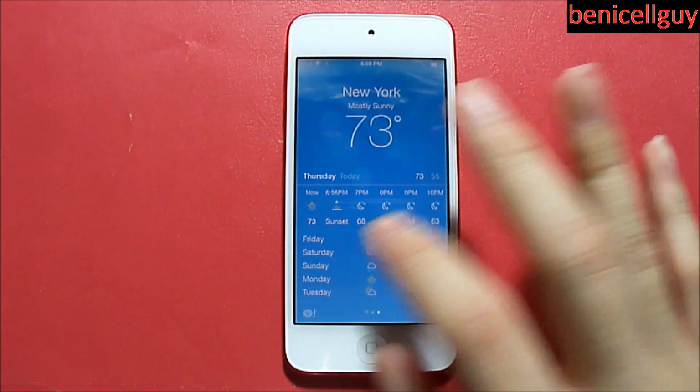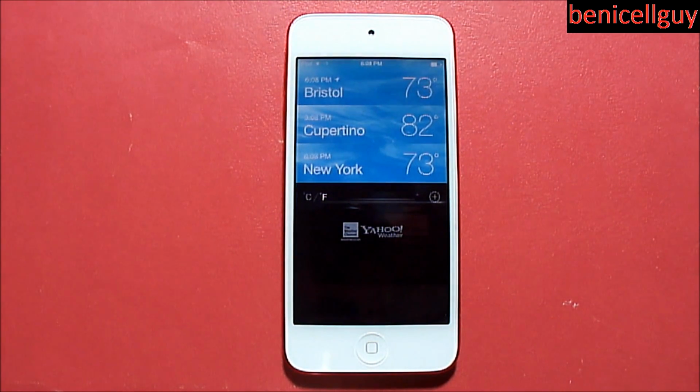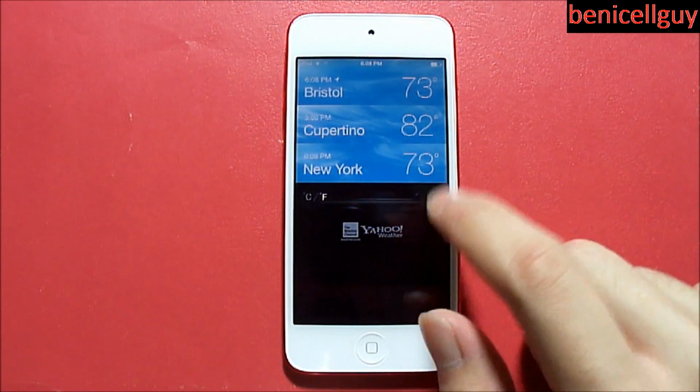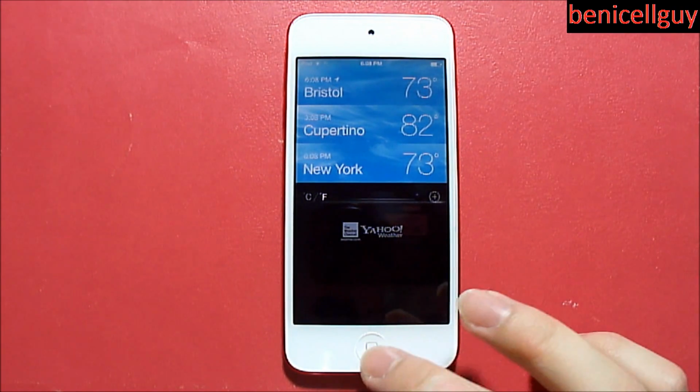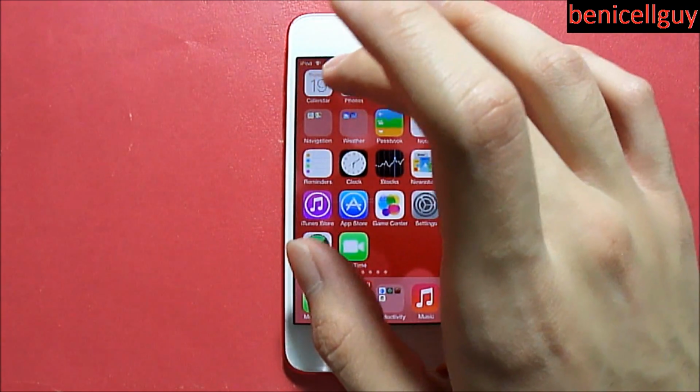And of course, you can swipe around. You have a Yahoo button right here, and you push this for more options. You can change it from degrees Fahrenheit to degrees Celsius, as well as add another city if you wanted to. Alright, so let's take a look at the calendar app.